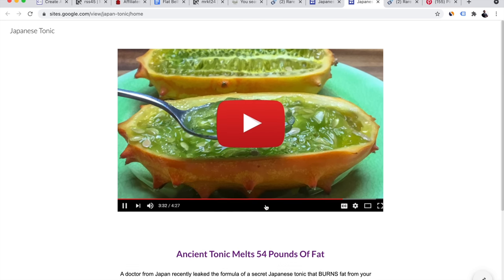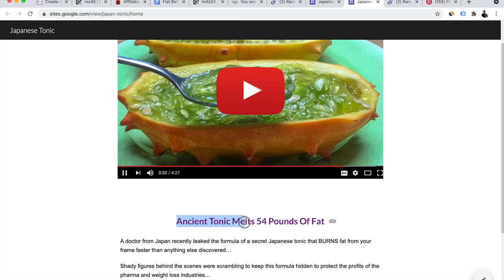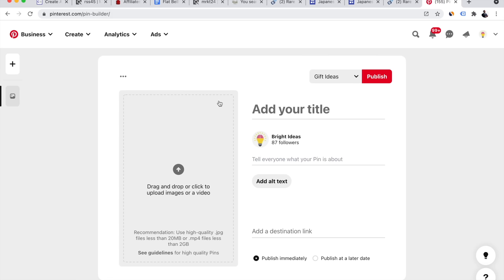So in here, my landing page says burning fat, ancient tonic melts 54 pounds of fat. So my title in Pinterest should be something like lose weight with tonic, let's say, with tonic.